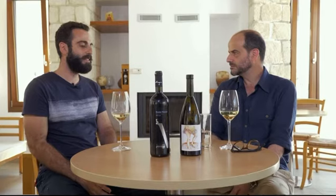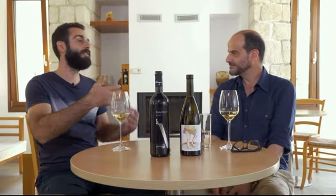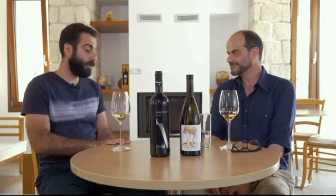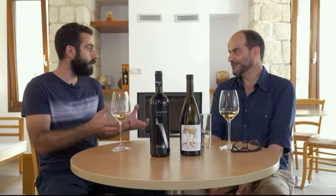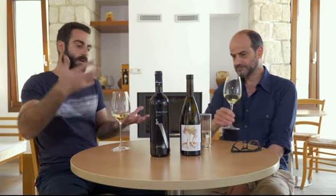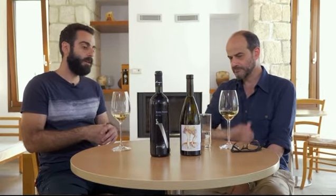The idea behind this project is to experiment and to apply different protocols, both in the vineyards and then in the winery, with our local grapes. Unfortunately, there are not any researchers from the state or any university for our local grapes, so we are trying... Do everything yourself. Yeah. We want to see how these grapes perform in different conditions, and if it's possible to find the optimum way to express their full typicity and, of course, our terroir.